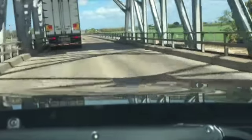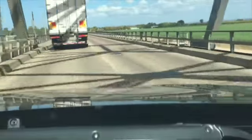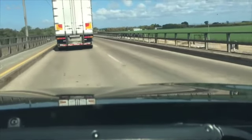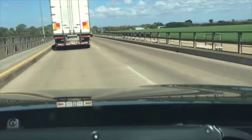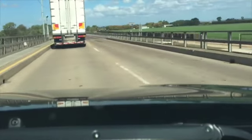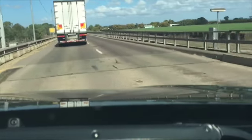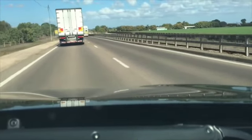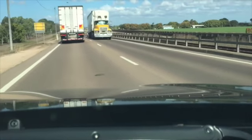Anyway, I think we're almost over the bridge. That was a pretty cool bridge. There was a sign back there saying there's going to be some bridge works next week, so I'm going to miss all of those. So yeah, that was the bridge. Another sugar factory on the left, which you can't see. More cane train carriages out towards the right. So there we go. There's a truck.